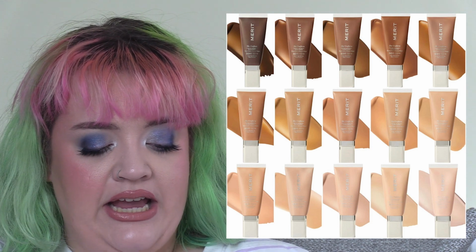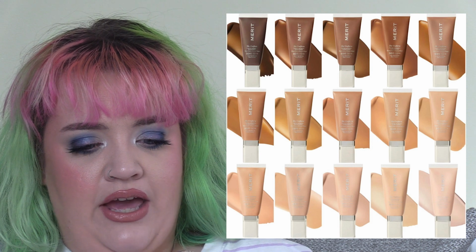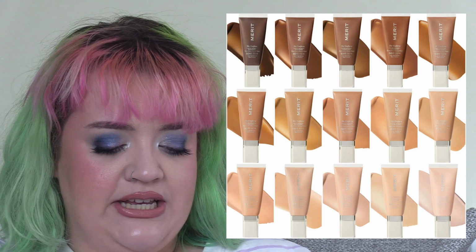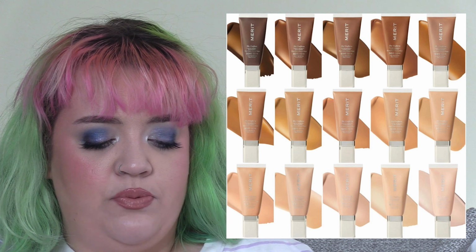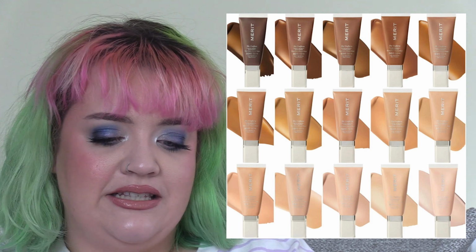It's $38. I did actually see this on Sephora UK when I was having a look through the new stuff. Let me just double check how much it is in the UK, because we can now get Merit through Sephora, which I am excited about.